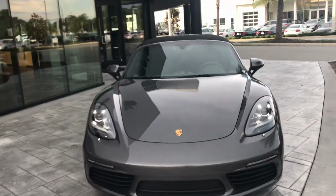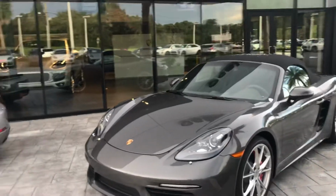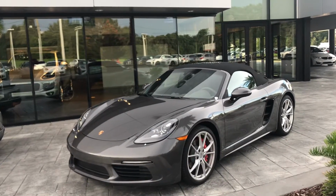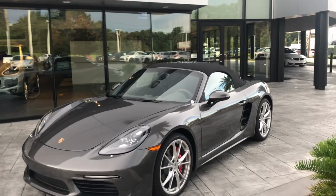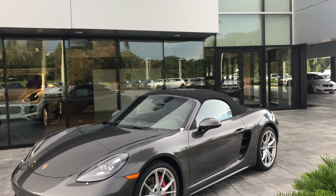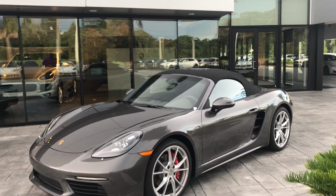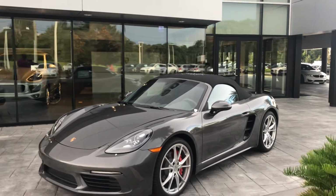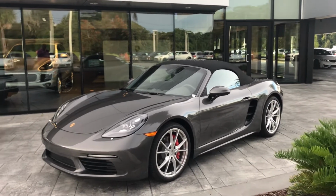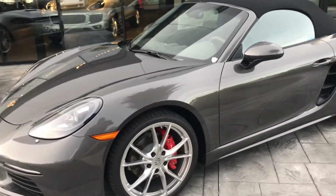Now going over to the Boxster S. Majority of the things that I've mentioned will carry over to the Boxster S. Some of the things will just be amplified. So instead of a 2-liter 4-cylinder turbocharged engine, for this model you're going to have a 2.5-liter turbocharged engine that produces 350 horsepower instead of 300. So you're getting a horsepower jump. Peak torque is still 1950 RPM.